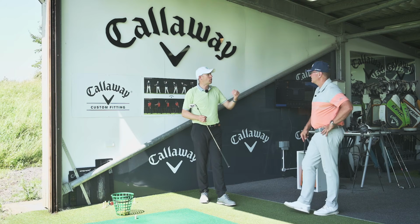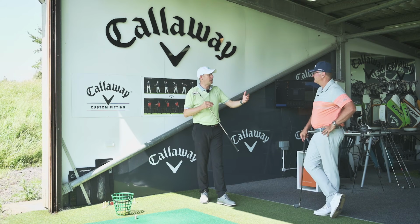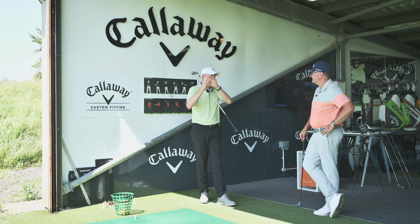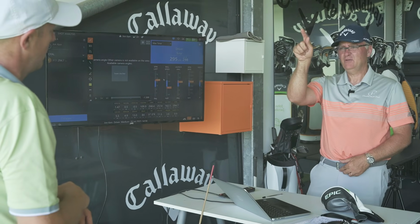So how do you go through a gapping session? So I come in, I say to you, okay, I've seen this video, and they've told me to think about the top end of the bag. I'm worried that I might be hitting those clubs similar distances. How do you go and figure out what's going on? There are two ways of doing a gapping session.